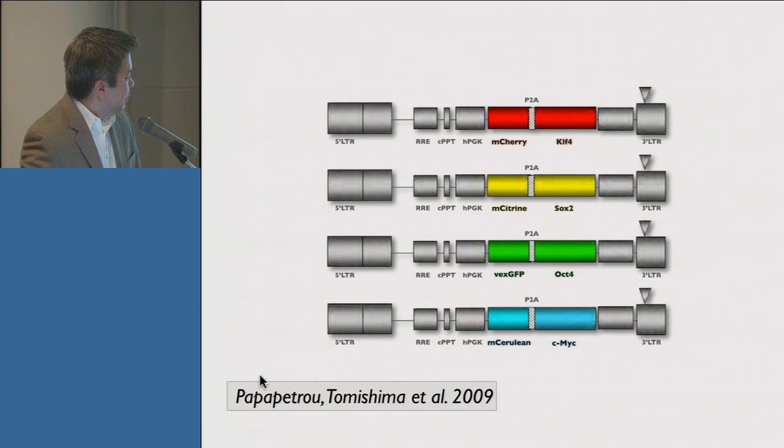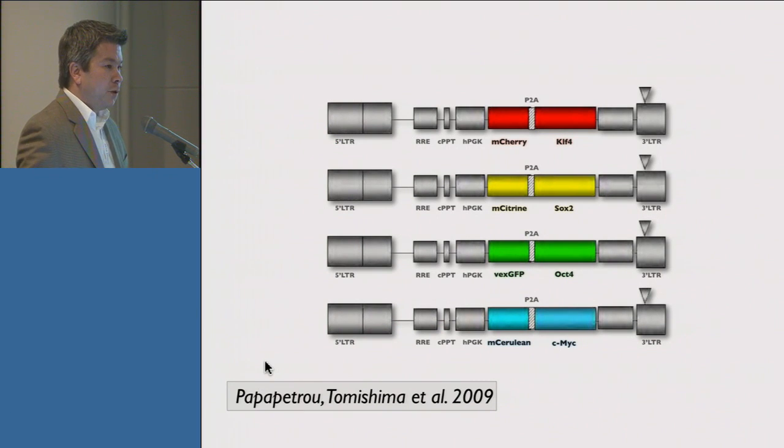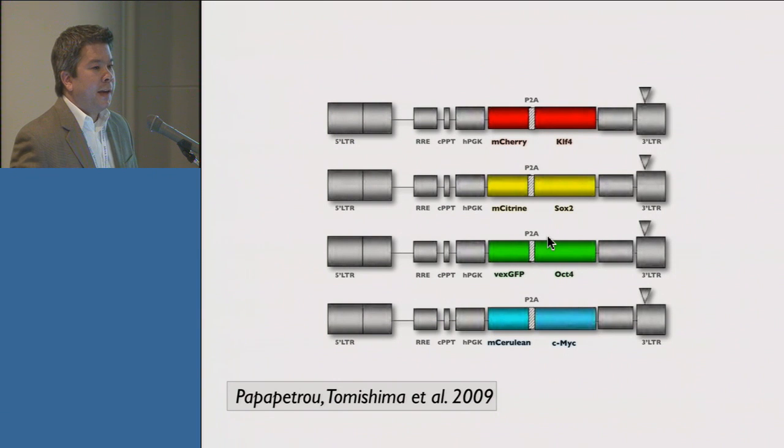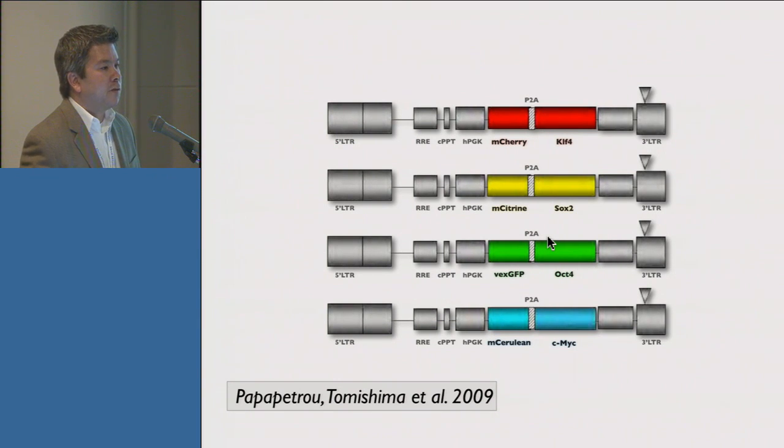Irini Papapetrou was a postdoc in Michel Sadelain's group, and she's the one that brought the system to my lab initially. She now heads her own lab at the University of Washington School of Medicine in Seattle. And Irini designed a series of vectors that have spectrally distinct fluorescent proteins that are then coupled to the Fantastic Four. So it's kind of a cool system because it allows you to see the expression of each of these reprogramming factors in individual cells. And it gives you the granularity to be able to go back and sort out different populations and see what happens during reprogramming.